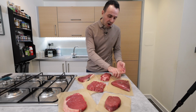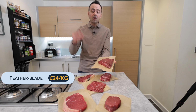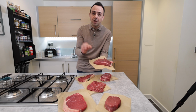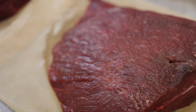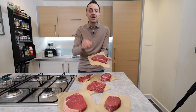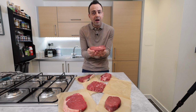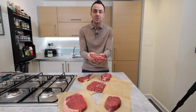And finally, I've got a bit of feather blade steak here, or the flat iron steak over in the States, and this costs £24 a kilo, and it carries a huge amount of flavor. Now, I would prefer this over all the other cuts of beef that I have here, and I would go for this every single time. With feather blade, as I say, it always delivers. It has a huge amount of flavor and it's really tender, and I think it's an absolute gem.